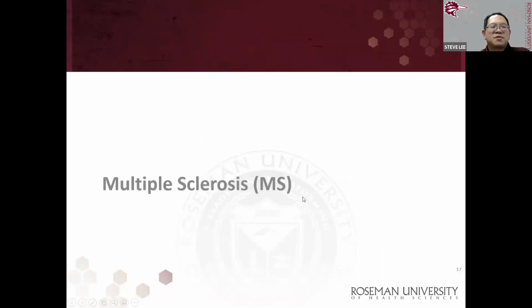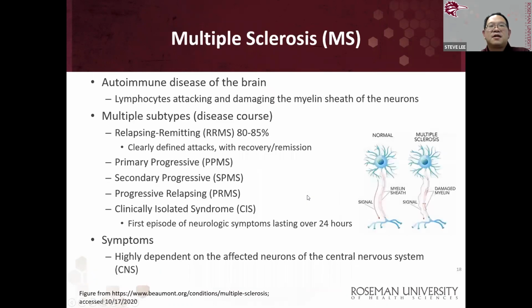Moving on to multiple sclerosis here. So multiple sclerosis is an autoimmune disease of the brain, specifically the neurons, where the lymphocytes, or the cells in the immune system, attack and damage the myelin sheath of the neurons. There are multiple subtypes. The most common one, based on the disease course, is the relapsing remitting type of MS, or RRMS, which accounts for as many as 80 to 85% of the patients.